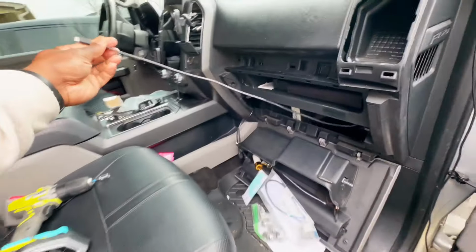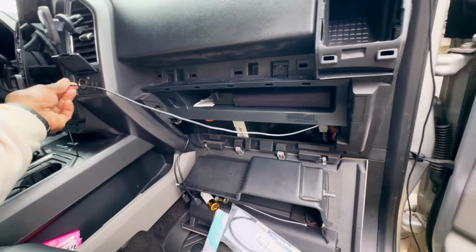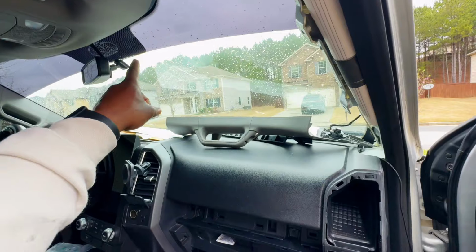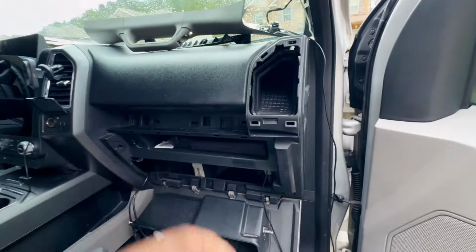Boom. So I really just need enough for it to reach over here to the dash cam, and that's actually perfect there. So once we run the rest of our wire to our dash cam up here on the windshield, whatever access we have, we can tie it up behind the dash and put a zip tie on it so it won't move, and it'll be out of the way, a bit cleaner install.